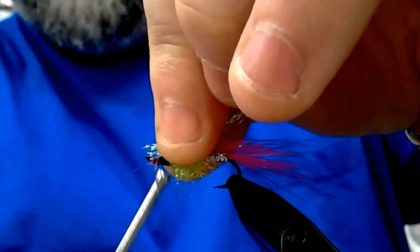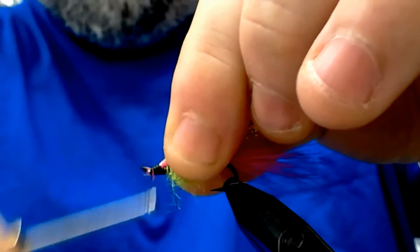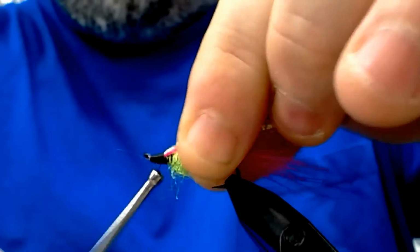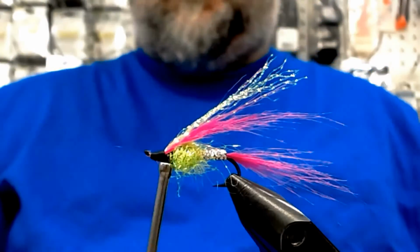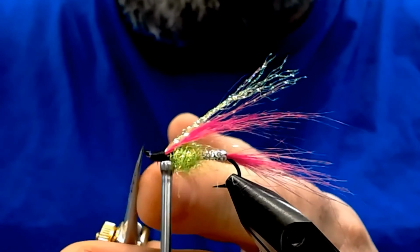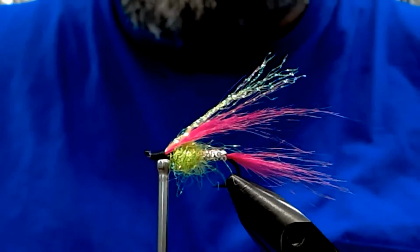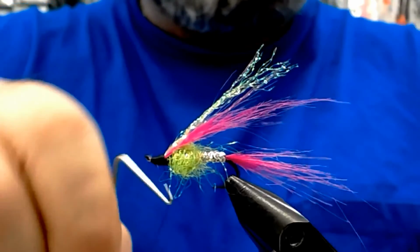Same thing, pinch, slide it down through your fingers, all up on top. At that point, what I'm going to do is I'm just going to finish this off, give it a nice, beautiful, sleek black head. Cut that water. Man, bingo. How's that looking, cameraman? Done. At that point, you can kind of clean a little bit of this excess pink stuff off. You do not want to cut your thread at this point. Take your whip finishing tool.